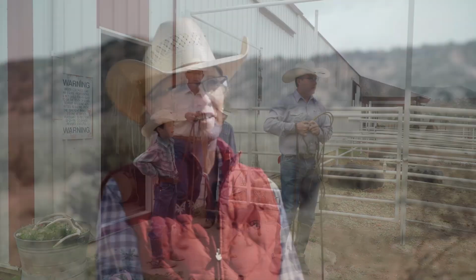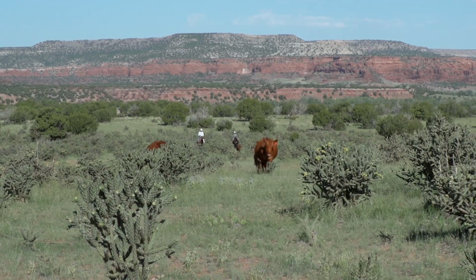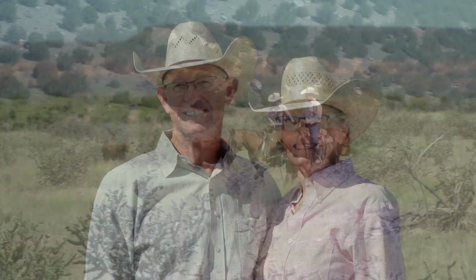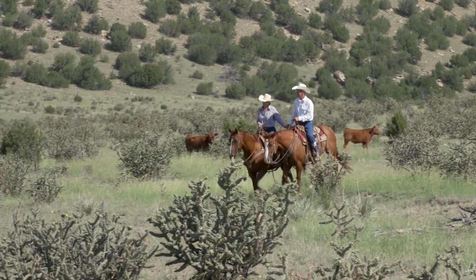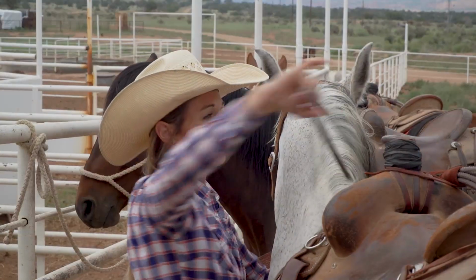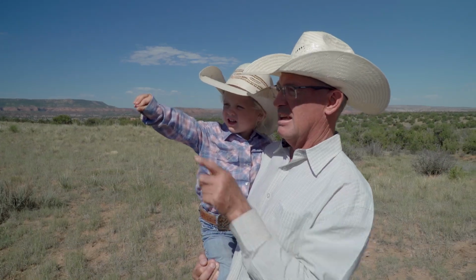It's the best life to be with your kids and to be in the great outdoors and to see God's creation every day. The land is everything to us. It's who we are. To say that I love this land is even not enough of an expression of how we feel about this, how blessed we are that the Lord has put us in this position where we can be here, we can grow our family here, that we can leave a legacy behind.